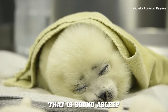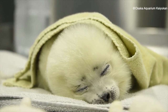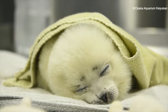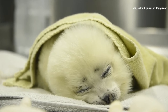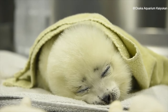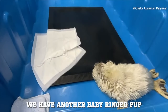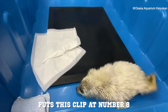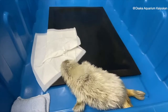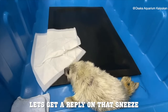Next, we have another ring seal that is sound asleep. The way the nostrils flare and the fluffy white fur puts this clip at number 9. In this next clip, we have another baby ring pup that is attempting to move around. The sneeze and its cute little flops put this clip at number 8. Let's get a replay on that sneeze.